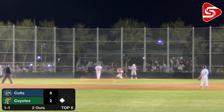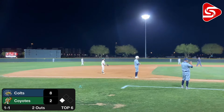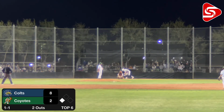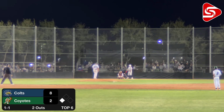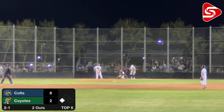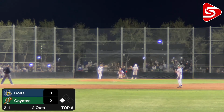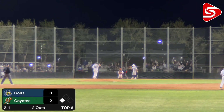That one's going to be high. 1-1 count to Fike. Long pause from Cook. Steps off. This is big right here for the Coyotes. You know, they're trailing by 6. They've been able to stop the bleeding. No runs in the last couple of innings from the Colts. And the Coyotes do have at least 2 more at-bats to make up that deficit.